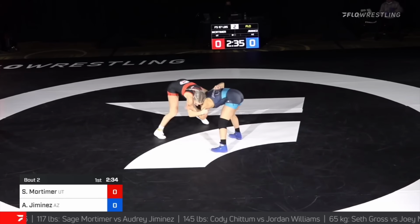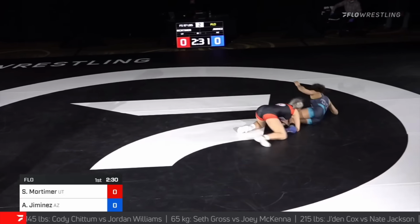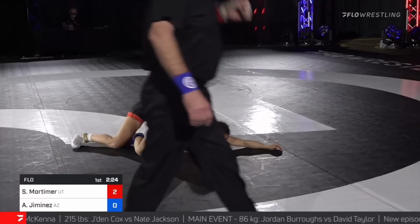Now looking for short offense is Sage Mortimer. She comes up with the underhook left side. Inside control, throws it by to a double. That was beautiful. Well done. Underhook throw by. And did she go right into a lace here? I don't think it's that tight.